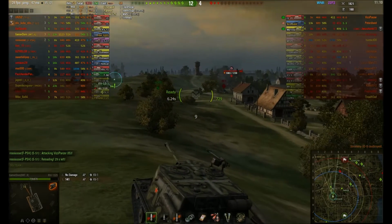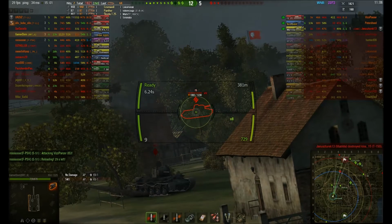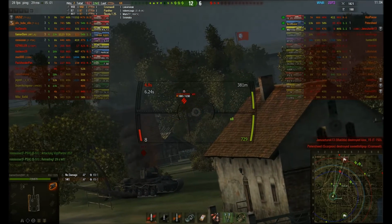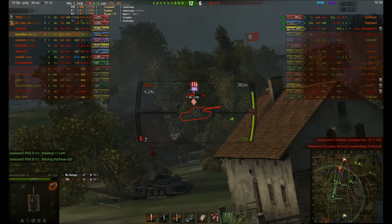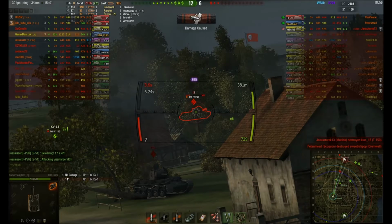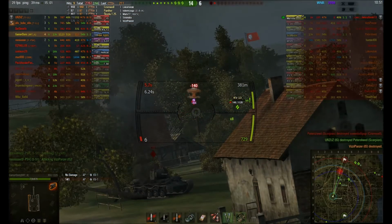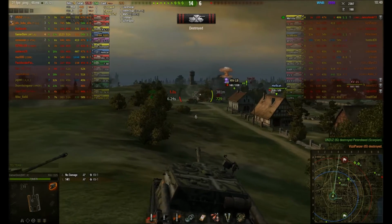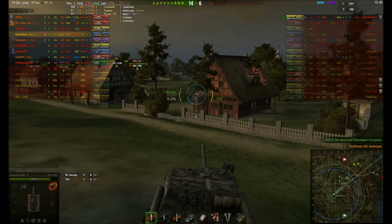So there we go. Oh, let's see, can I get the IS? I can, and I will. No, I won't, I'll miss him. He looks like he's AFK. Oh no, he is moving. That was better, right into the side of the turret because he turned it. See if we can finish him before that. There you go, I just stole that kill. Which is fair enough, because I think I did a lot of work in that one.